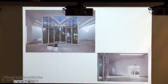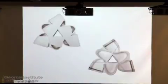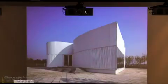And then the inner volumes are connected, except they pinch around this courtyard. So the atmosphere is very different on the inside of the three interior pavilions. Recently, last year, this building was adopted by the Shanghai International Center for Photography. So it's now a museum for photography.